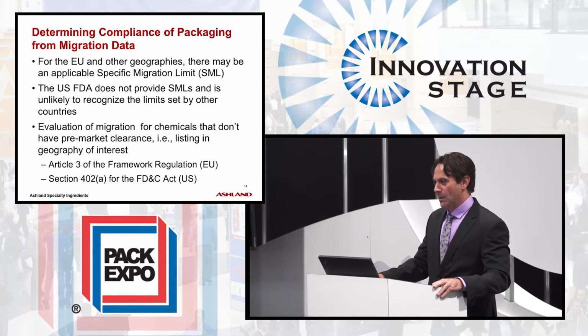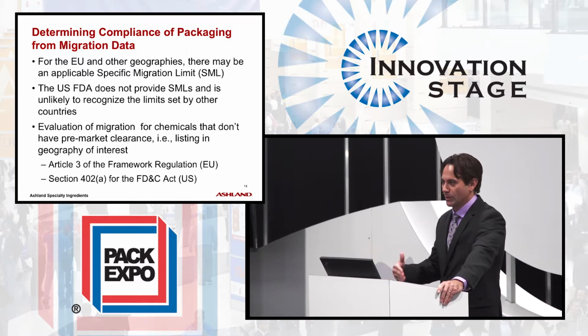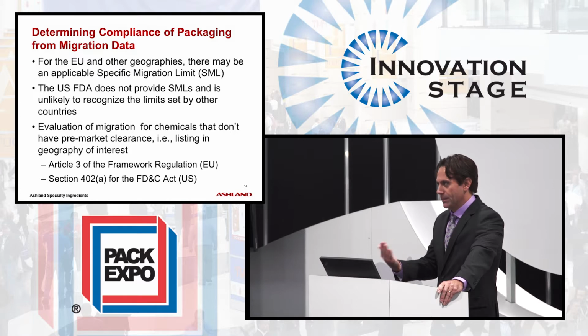So, what do you do when you don't have this information? How do you evaluate a chemical which does not have pre-market clearance? For a chemical that's not listed by FDA or EU, what do you do? Luckily, the FDA and the EU have recognized this. Under Article 3 of the Framework Regulation, the EU basically says, if you can demonstrate that this material is safe for ingestion and doesn't cause a change to the taste and odor of the food, then you can determine it's safe even if it doesn't have a listing.